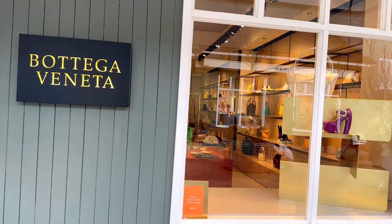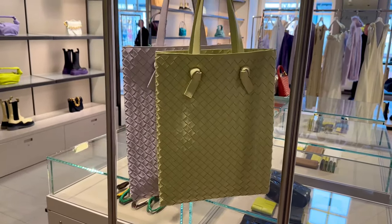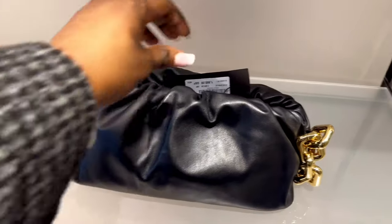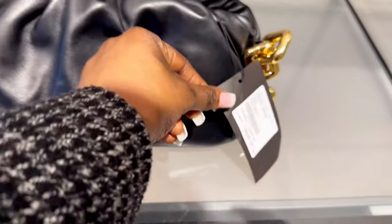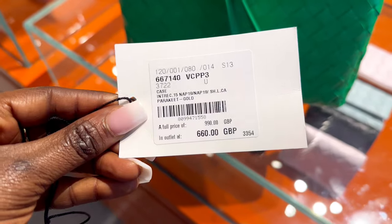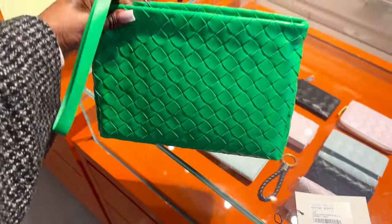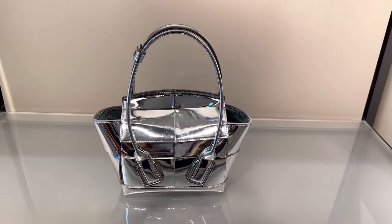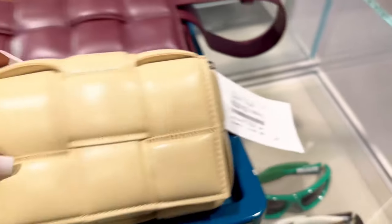After Versace, I move on to Bottega Veneta because it's close to each other. And then I started in the bag section. This one is 660, but there were no mini bags in Bottega Veneta. I think this is the fifth time that I'm going to Bicester, to Bottega, and I'm not finding as many bags as possible. This one was new as well, 660. I want to see more bags in Bottega Veneta. Like, what are they holding on to?